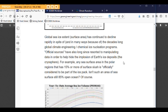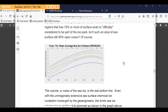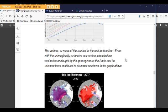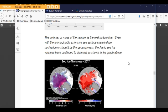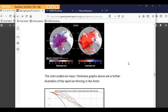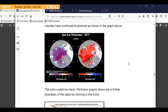For example, any sea surface area in the polar regions that has 15% or more of surface slush is officially considered to be part of the ice pack. Isn't such an area of sea surface still 85% open ocean? Of course. And here's the PIOMAS chart. The volume or mass of the sea ice is the real bottom line. Even with the unimaginably extensive sea surface chemical ice nucleation onslaught by the geoengineers, the Arctic sea ice volumes have continued to plummet, as shown in the graph above. The color-coded ice mass thickness graphs above are a further illustration of the rapid ice thinning in the Arctic.